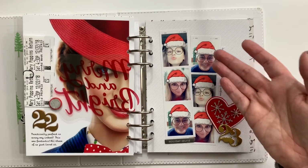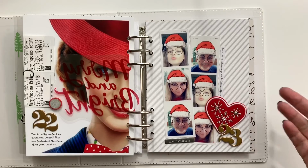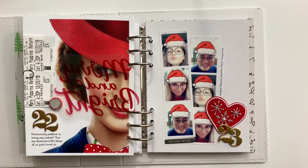So I just basically used the same picture, but created two little photo strips, just varying the position, just to kind of fill the space a little bit more, because one little photo strip here wouldn't have filled the page enough as far as I'm concerned. So I liked how it looks, and it makes me laugh, and I love these pictures.